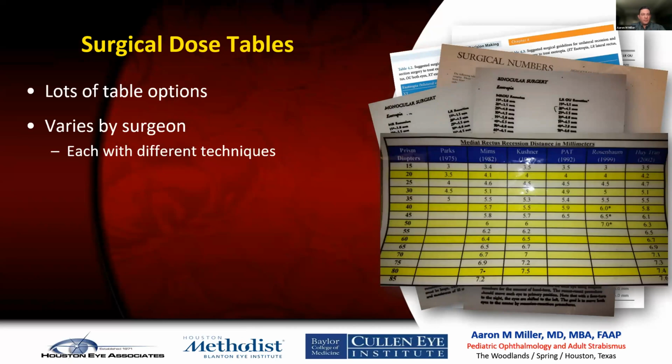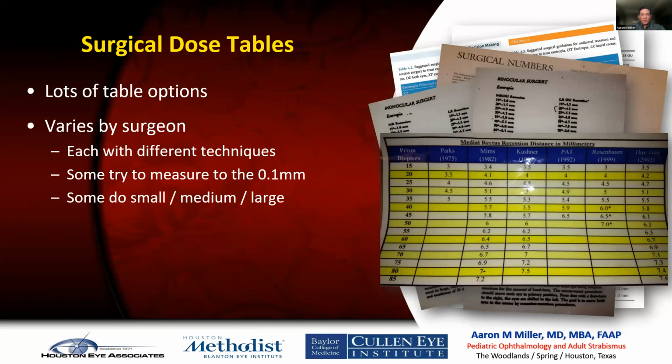Each surgeon also has their own techniques on how we recess and how we move muscles, and even where we pass the locking suture can induce a resection effect. So we can get into all kinds of details that vary and explain why we get different results by doing, in essence, what we think may be the same exact surgical dose. Some surgeons measure to 0.1 millimeters. I've worked with one of those, and I've also interacted with some people that just do small, medium, large measurements.